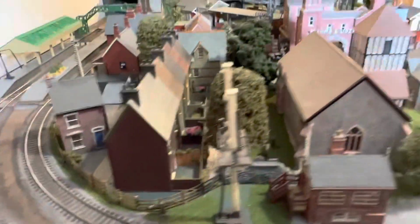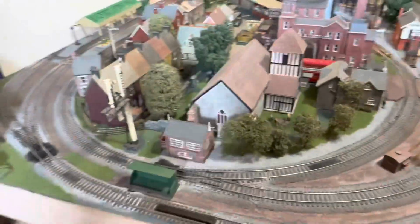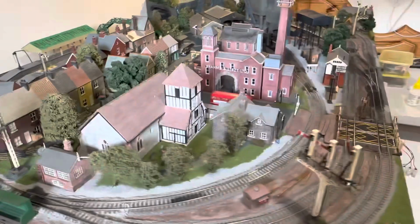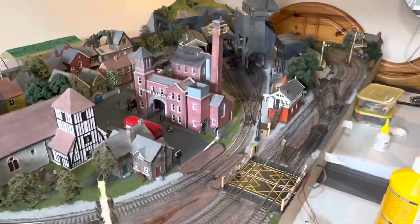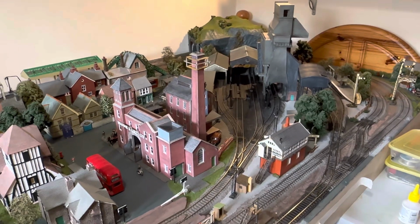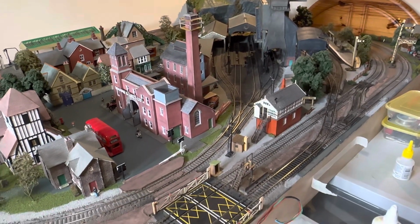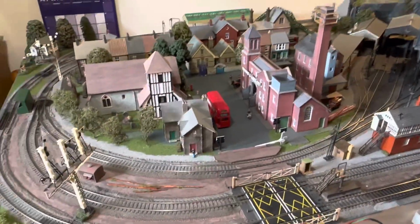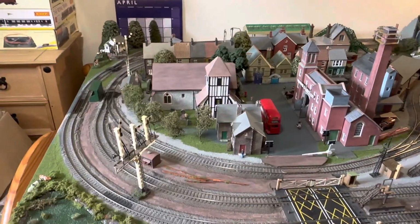So that's really what I've been up to this Easter weekend. No trains running at the moment today because I've been mucking about putting that coal dust and clinker mix over there in the loco yard and just messing about here and there with a few ideas. But yeah, that's where we're at, and that's what I thought I'd just share with you today.